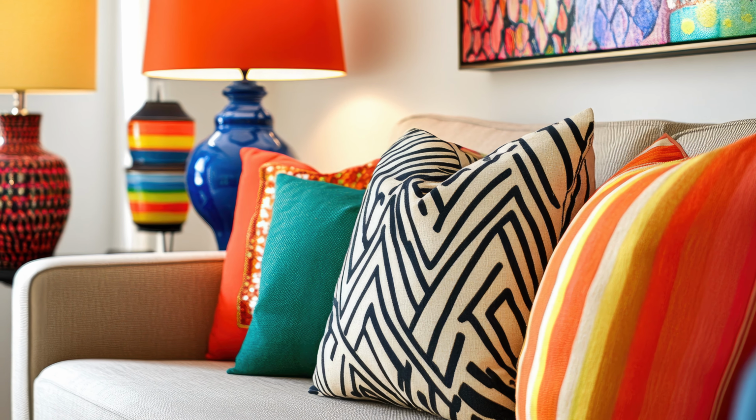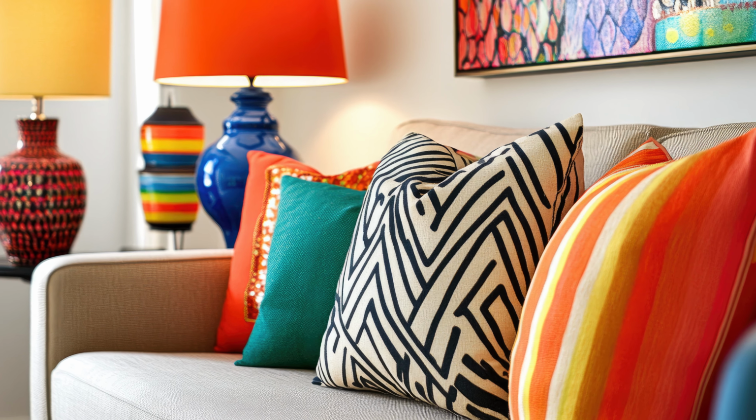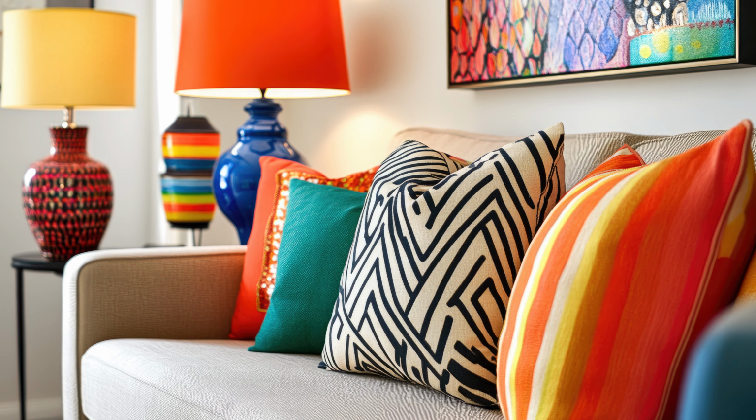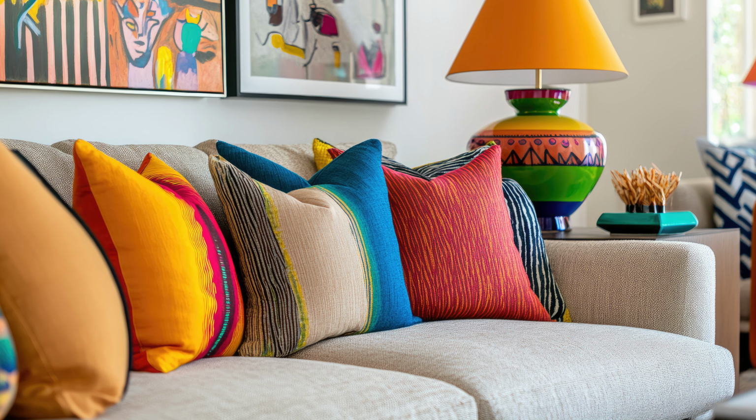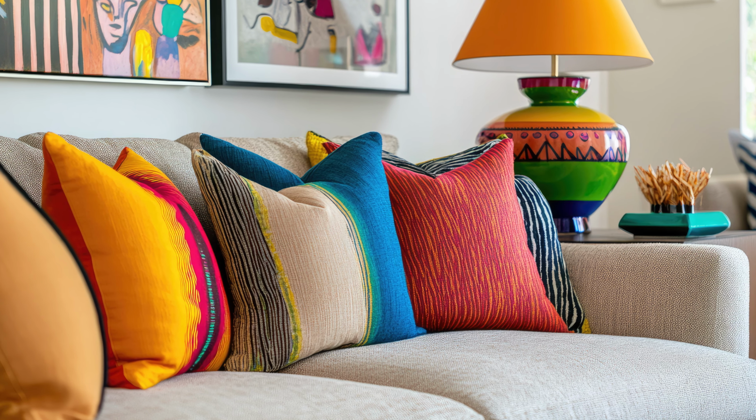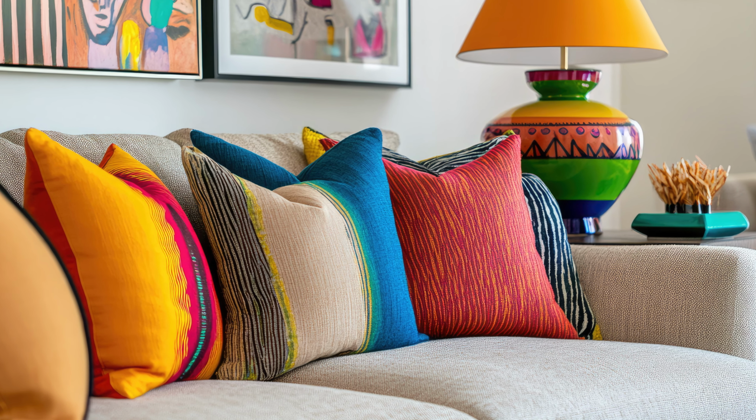Start with accents like colorful cushions, rugs, and lampshades, then build up from there. Don't be afraid to paint an accent wall or add a colorful chair or cabinet. If you have an open shelving unit, use it to display vibrant items like books, plants, and decorative objects in a rainbow of colors.